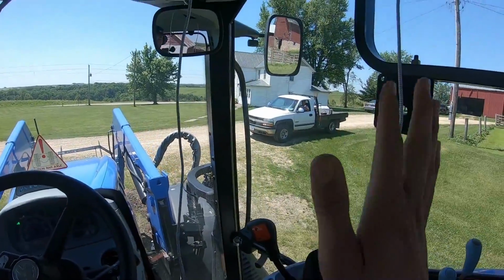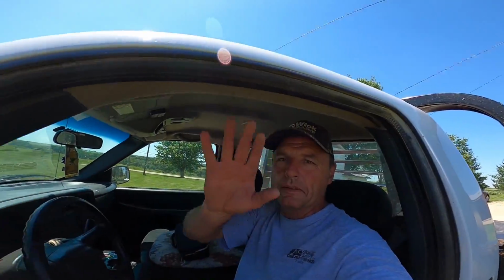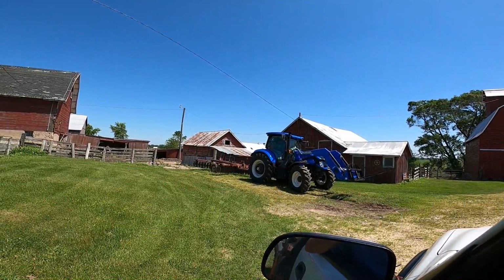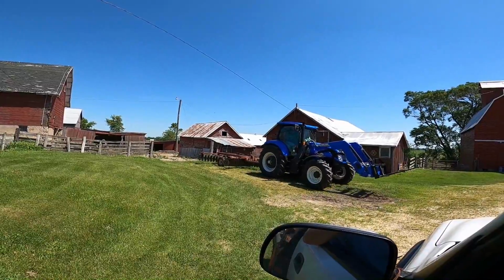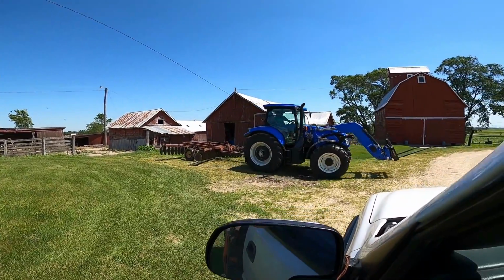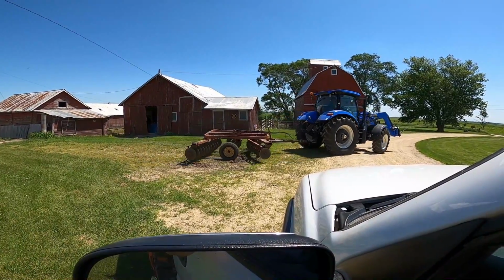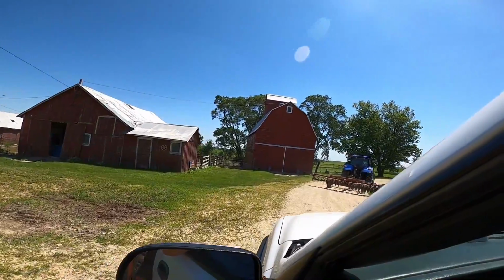Let's move. Hi, Dad. Okay, you got the Budman back here again. Hello there. Got the disc all hooked up. We're gonna head down and work on the food plot. We're gonna plant some beans today. It's gonna be a great day. Get it in before the rain. It's supposed to rain Friday, Saturday, Sunday, hopefully a little bit.